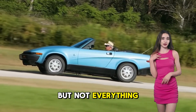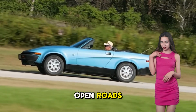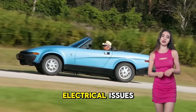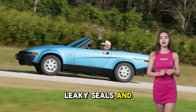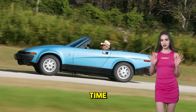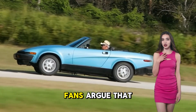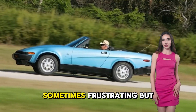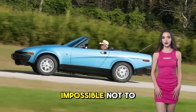But not everything was sunshine and open roads. Early models had a reputation for being temperamental. Electrical issues, leaky seals, and rust-prone bodies earned the TR7 its fair share of garage time. Despite these quirks, fans argue that the car's charm outweighed its faults. It's like owning a pet, sometimes frustrating, but impossible not to love.